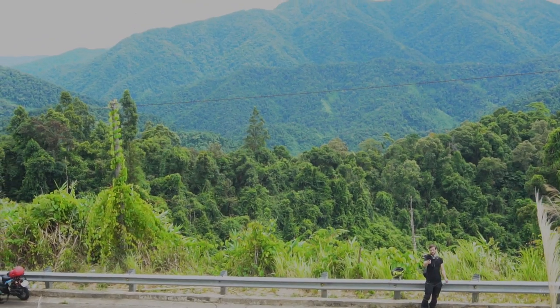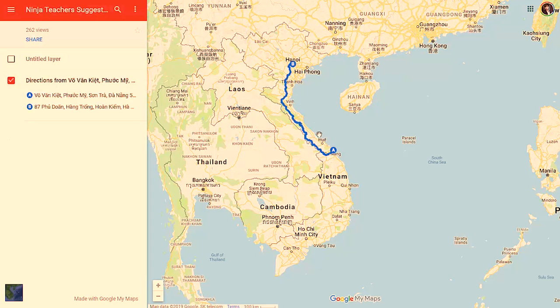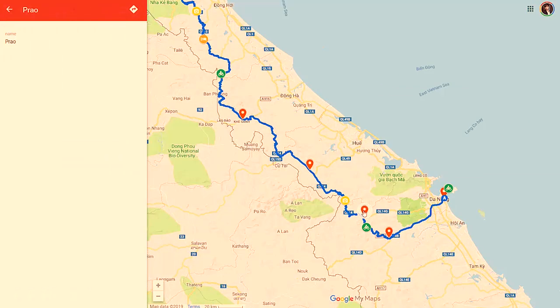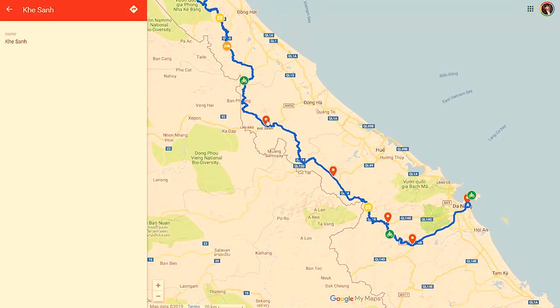And we have just had an amazing ride. We're up here on a mountain from Prao, is where we stayed last night, if you saw the last vlog. And now we are headed to Khe San, and that's the next stop. And the roads are really good, they're quiet, they're empty. I mean, if you check this out, it's just incredible. You know, we've got views for days.